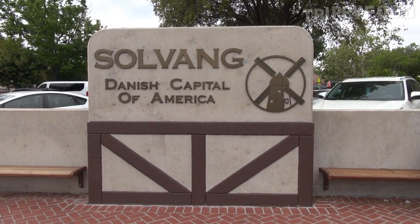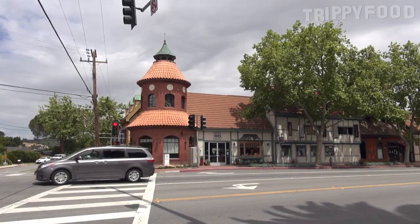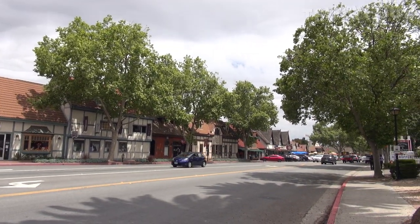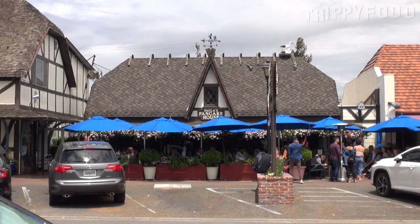Okay, we finally made it. We're in the village of Solvang, California. Solvang was founded in 1911 by two Danish educators, and they convinced people from Denmark to come over here and settle. At the time, it just looked like any other California town in 1911, but as a result of a Saturday Evening Post article in the 1940s, more and more tourists started coming into the area.